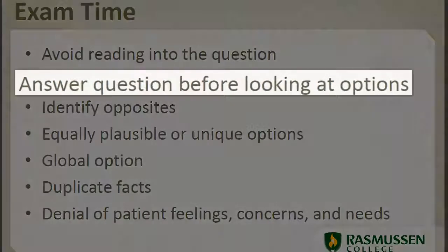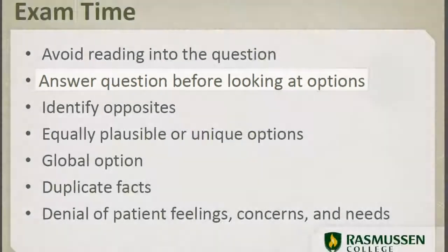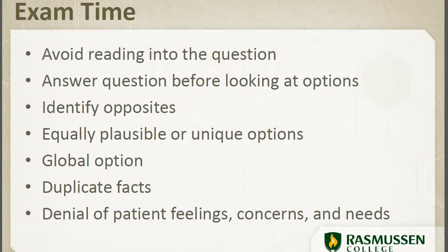A really great way to help yourself avoid typical testing pitfalls is to try to answer the question without looking at the answers. Once you have an answer, find the response that best matches your answer. This practice will help you avoid reading into the responses and will help you choose the correct answer.